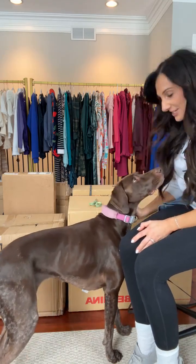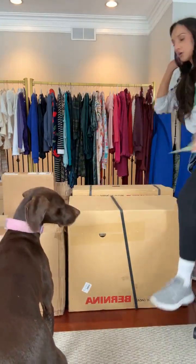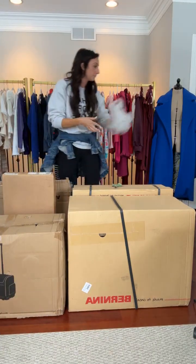This is Junie, my dog. Hi, Junie. She's probably going to be with us the whole time because she is my little shadow. So let's save the best for last. This is the machine here. Let's go ahead and open these other packages.